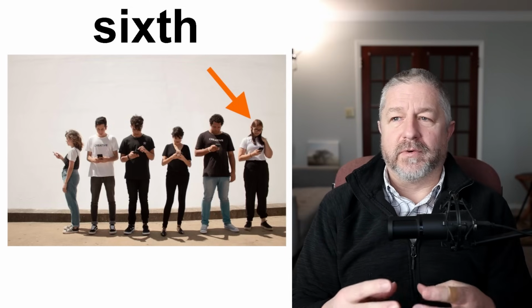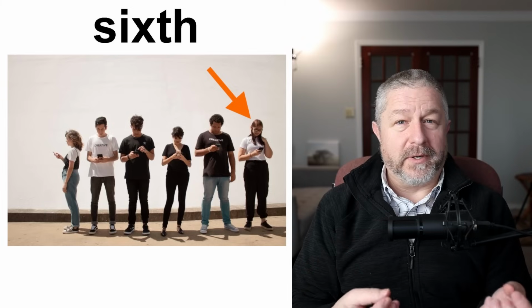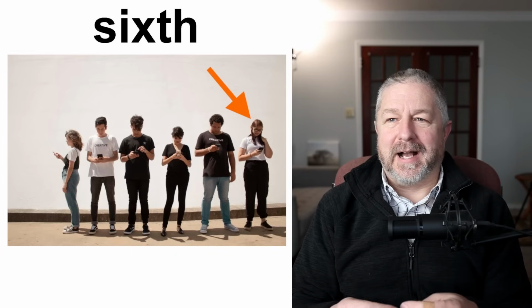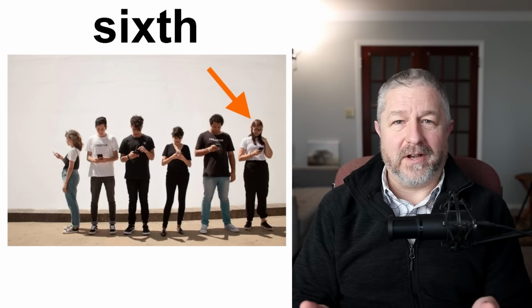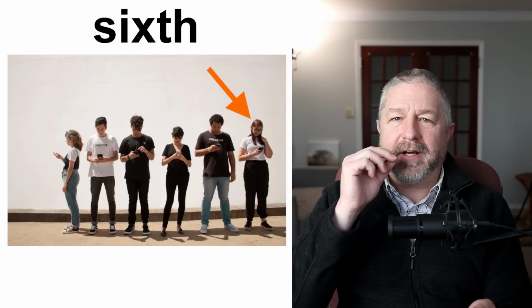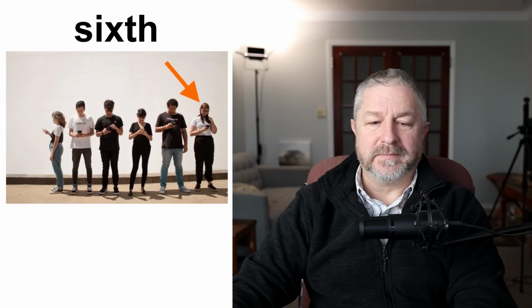This is a challenge for some English learners because of the th at the end. It's a challenge for me. The more I think about pronouncing sixth, the harder it is for me to actually pronounce it properly. I have to kind of say it quickly in a sentence. I stood in line to buy Taylor Swift concert tickets. I was sixth in line. So it's a very difficult thing to do, the X followed by a TH. But if you are sixth in line, that means there are 5 people in front of you.